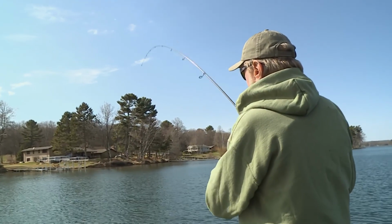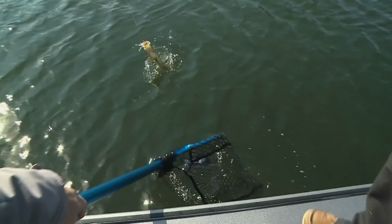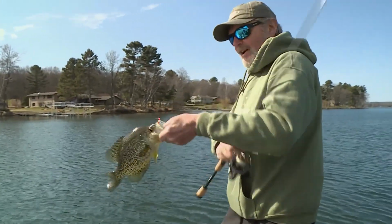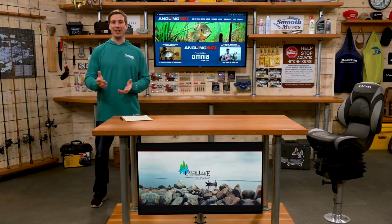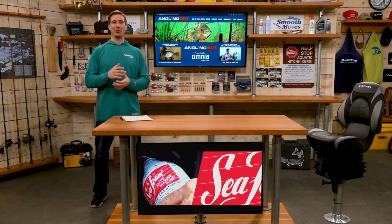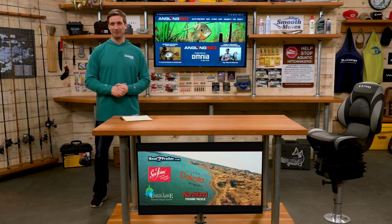Oh, feels like a better one. Oh yeah, good. Real nice one. You could see it really far out. Look at the size of that fish. That's a fun way to fish. No live bait needed. You can cover a lot of water and catch fish just with a simple float and a jig. It's time for this week's Buzz Bite Reports.